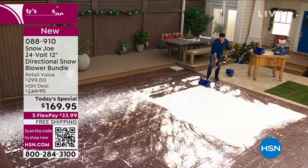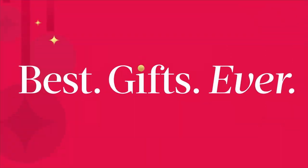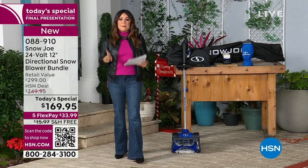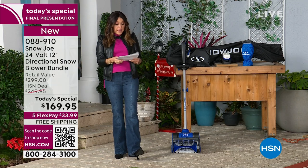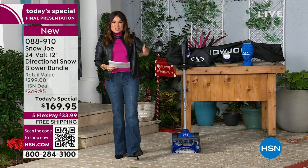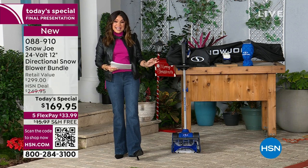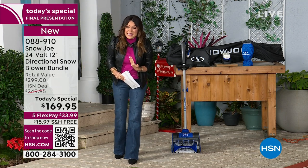In a single pass, this super lightweight snowblower is gonna clear a foot wide path and throw that snow up to 20 feet away, now in any direction you choose. It's a new upgrade to what is already a big time favorite from Snow Joe. This is your no gas, no oil, no cord, super lightweight snow thrower. This thing is amazing. It weighs about 12 pounds. I mean, we have vacuums that weigh more than that, I gotta tell you.